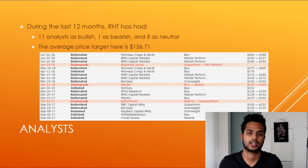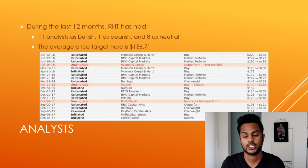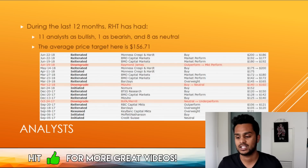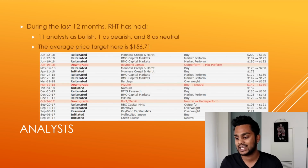Now, as expected, an earnings report comes with a lot of analyst changes. So let's take a look at what analysts think about Red Hat. We have 11 analysts that are still bullish on the company, 1 analyst that's bearish, and 8 analysts that are neutral. The average price target over the last 12 months or so, looking from around September of last year till June of this year, is around $156, almost $157.